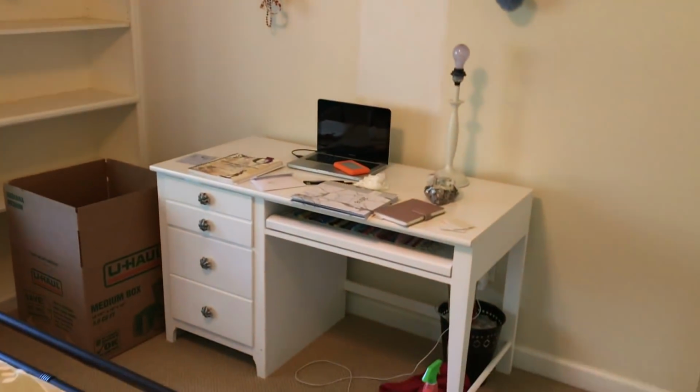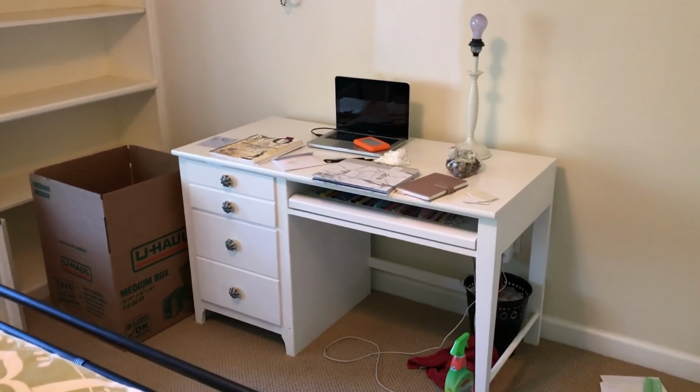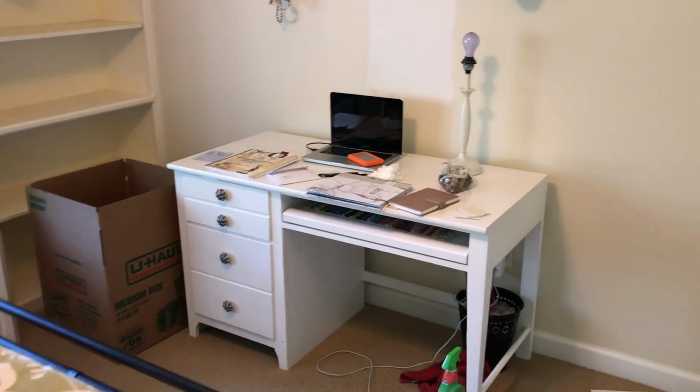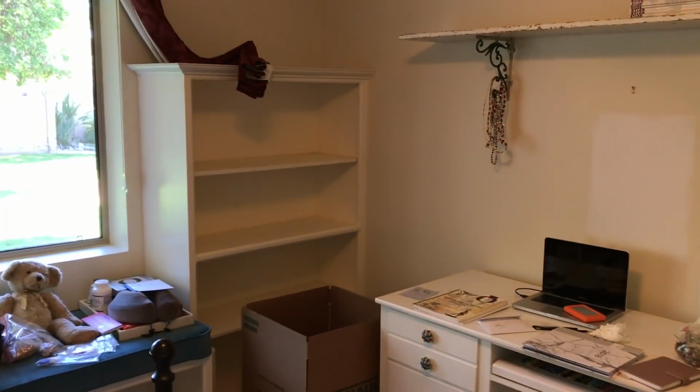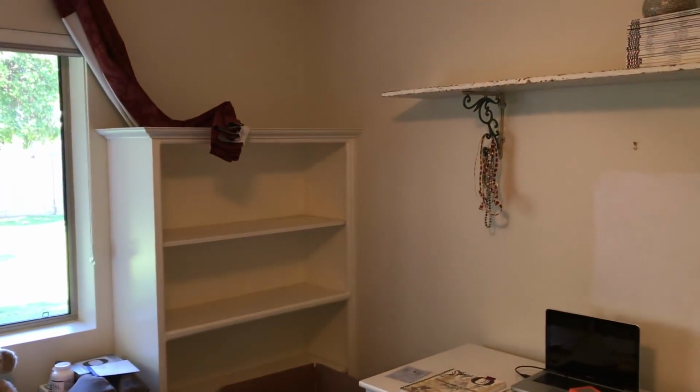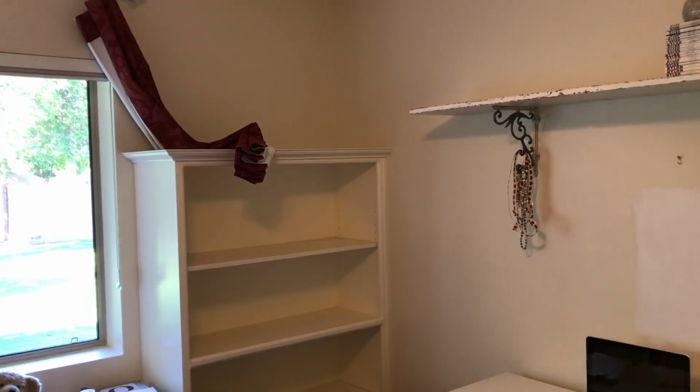And then my desk, I'm actually gonna keep it because it has really good storage. I'm just gonna switch out the knob so it'll match my new dresser, but I'm going to put that under my window. In this corner, I'm going to put the full-length mirror. So that's what the mirror looks like, and it's gonna look really good in the corner because the IKEA one was actually a little bit too big, so I'm kind of glad that I found that.